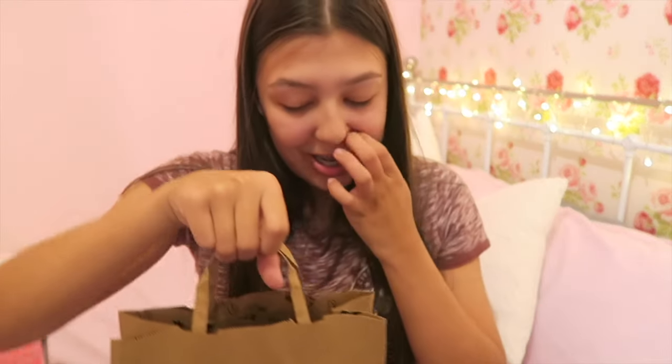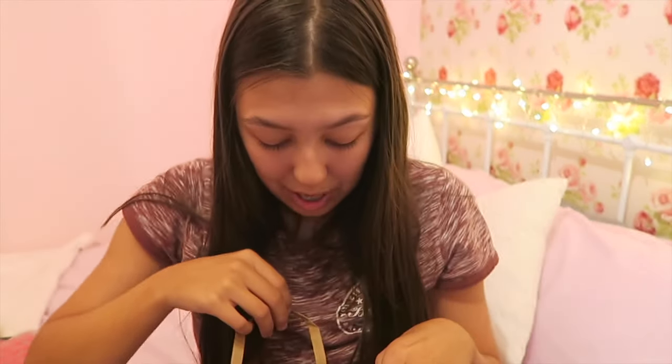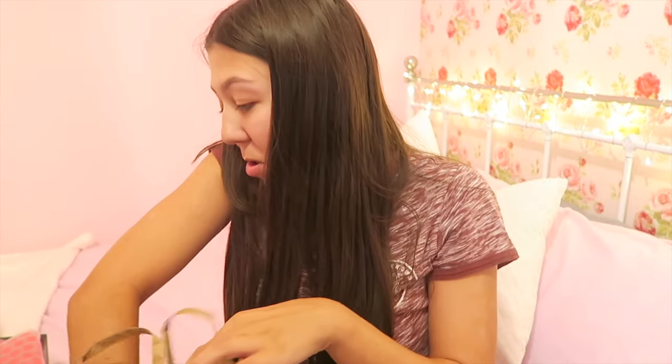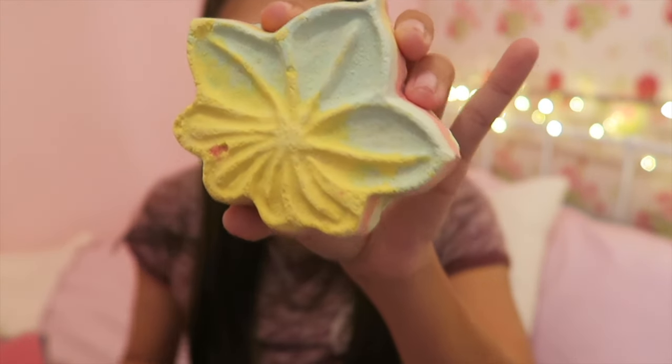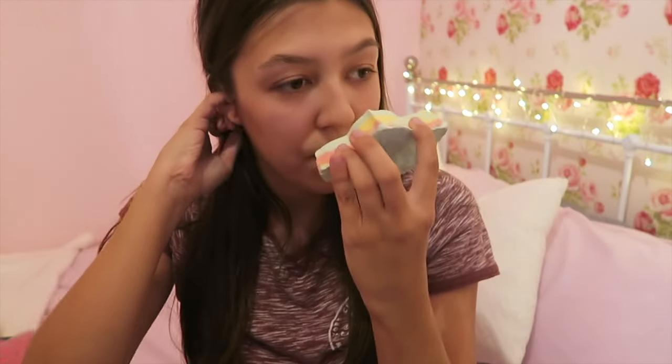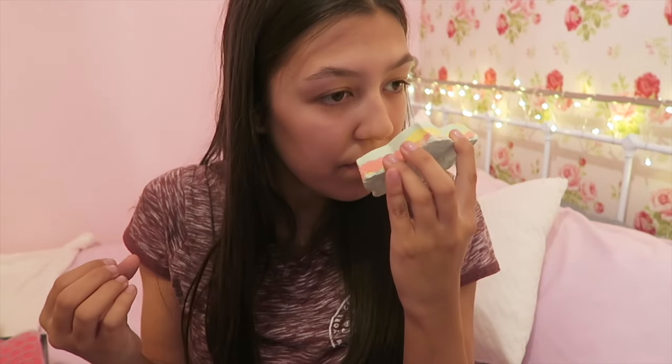Moving on to Lush. So I haven't bought anything from Lush in such a long time, but I had to when I saw the October and winter range come out. This first one is beautiful. Oh my goodness. Okay. This one is called Autumn Leaf. I just had to get it because of the name, obviously. No, I'm joking. It smells lovely. It actually smells like a leaf. It just smells like an autumn day.